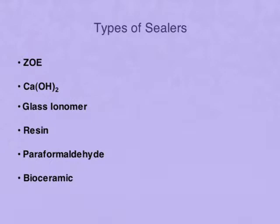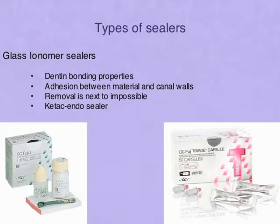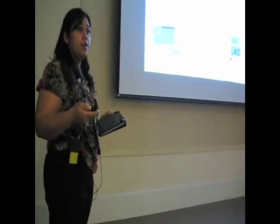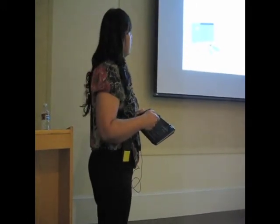Calcium hydroxide can also be used as sealers. It's a great product. It has antimicrobial properties, and it has osteogenic and cementogenic potential. So especially in canals which have open apices, you would sometimes prefer to use calcium hydroxide, because it'll cause a good seal there. Sealapex by Kerr is a good example. I haven't used calcium hydroxide sealer myself, so I'm not sure how the post-op pain is with it. I don't know that.